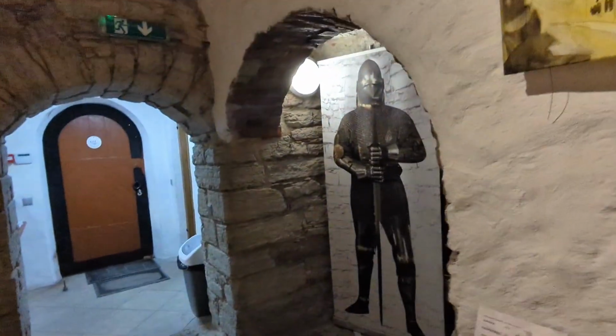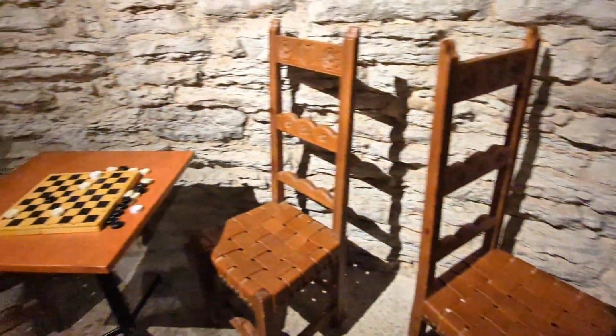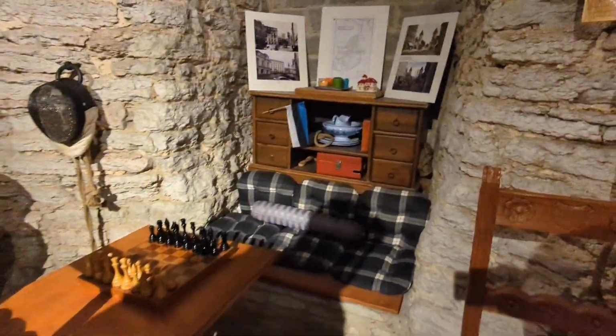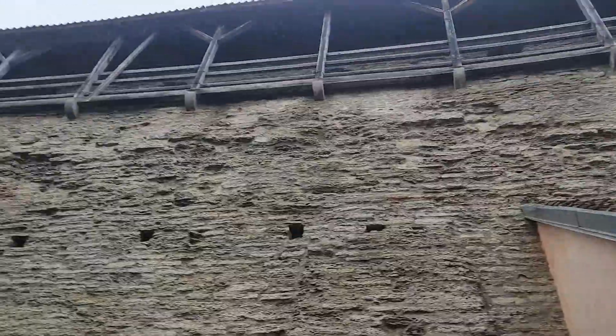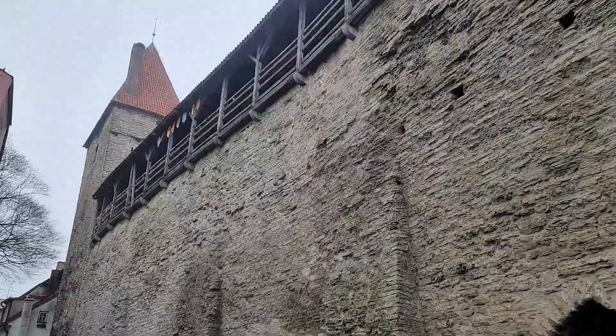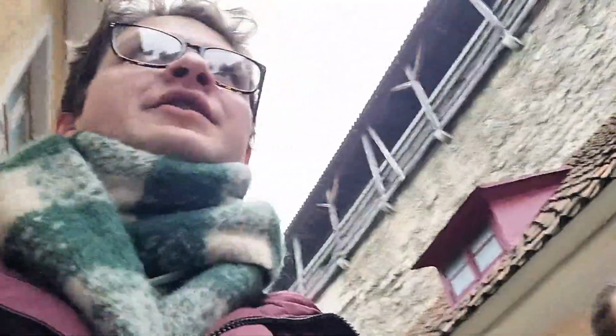So we just come down the stairs to this little cafe here. And there's little wooden tables, sofas. You can play chess, checkers, sit here. See the lovely fencing mask and Estonian flag. You're just up there, on top of that tower. Suitably wrapped up. I'd recommend doing that. That was really good. I really enjoyed that as well. Yeah, it's very cool. €4.